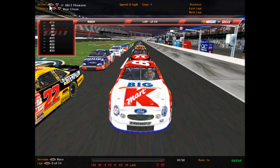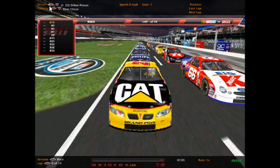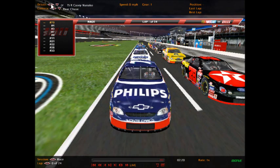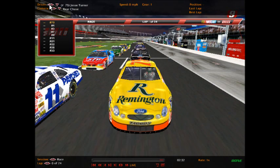The fourth row will have car number 66, Zachary Fitzwater in the Big Kmart Ford. He'll be alongside Dylan Potey, the two-time Daytona 500 winner in this series, in the Caterpillar Pontiac car number 22. He has one of our in-car cameras in this duel as well. The next row down will have Kat Batson in car 28, the Texaco Haviland Ford, and she'll be alongside car number 7, the Phillips Chevrolet of Casey Nanako, or Nanico, how do you pronounce his last name, but anyway.